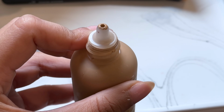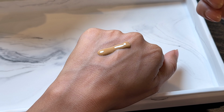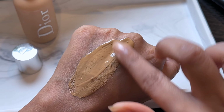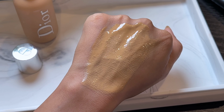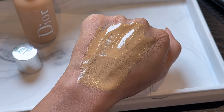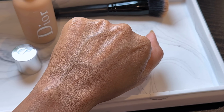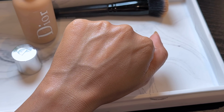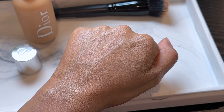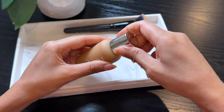The best part about this foundation is that it genuinely looks like skin, even when you try to build up the coverage. Dior claims this to be water and heat resistant, and I can attest to that claim because I can get all sweaty and it will not move at all. I wore my sunglasses most of the day, and you know how most foundations crease where the sunglasses sit on my nose? But this one stays put. I love it so much.